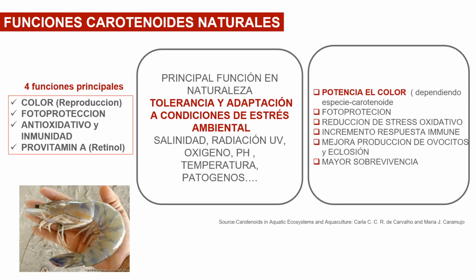Of course, salinity variations, especially during rainfalls, salinity may drop heavily. You have also heavy lights, especially during the sunshine. You may face oxygen depletion, especially during dawn or heavy bloom. You have pH effects. You have sometimes very high temperature or very low temperature, which is not so good for growth. And of course, some pathogens. So for all these types of stress, carotenoids will help the shrimp to adapt to these various conditions. We'll talk more in detail later on about the potential effect of carotenoids.